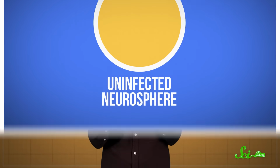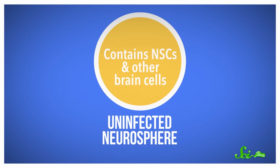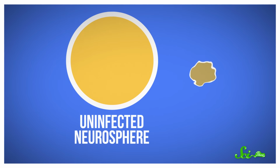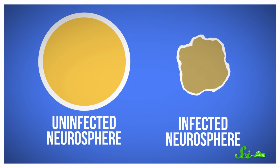To mimic embryonic brain development, the researchers grew some NSCs in the lab in two different forms. In one experiment, the scientists infected some of the neural stem cells with Zika virus and grew them as neurospheres, flat, circular clusters that contain NSCs and other brain cells. After 6 days, the uninfected NSCs grew into hundreds of healthy, round neurospheres, but the infected neurospheres were all strangely lopsided, with jagged edges. The cells started separating from each other, and most of them died.